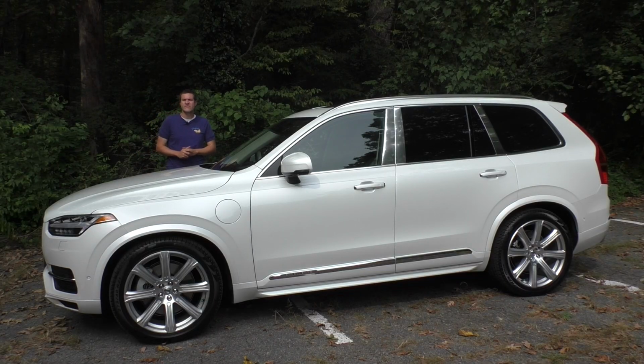The biggest problem with this car is not the driving experience. It's not the technology. It's not the trim. It's just the badge. I mean, trying to sell a $100,000 Volvo. So that's the 2017 Volvo XC90 Excellence, the first Volvo to break the $100,000 barrier.